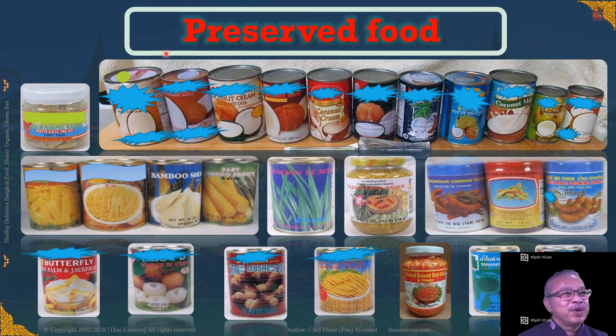Now, for me, I buy canned food by the case, so it lasts longer, as long as you don't open them. Sometimes at home I use them even if they expired a year ago, but it's still good for me because I have to cook them anyway. But I cannot use that in the restaurant because it will cause problems.